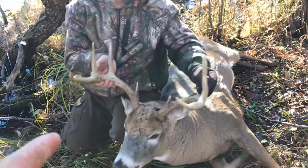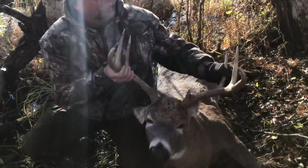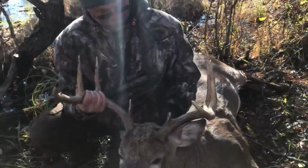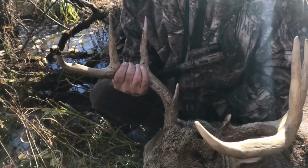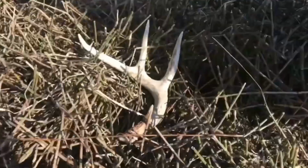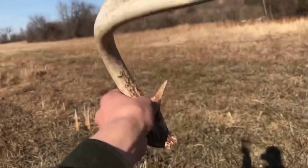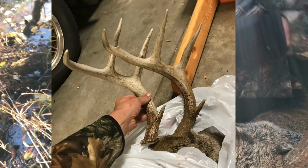This buck, I actually found his shed just on the other side of this bedding area this spring. You can hear Bernie coming by too. Yeah. Look at that thing. This buck has got to be at least 5 or 6 because I found his shed last year, this side, and he hardly grew at all. Maybe just a little bit more mass.